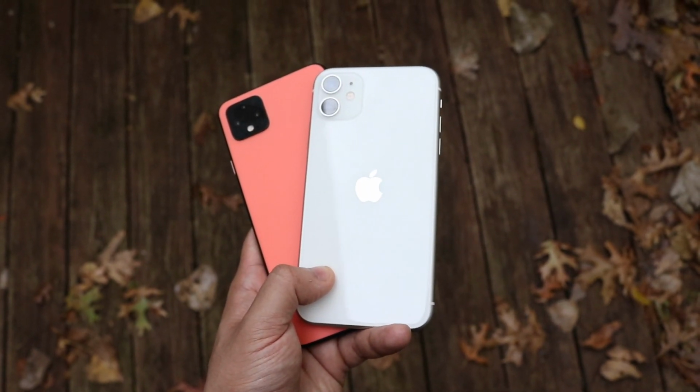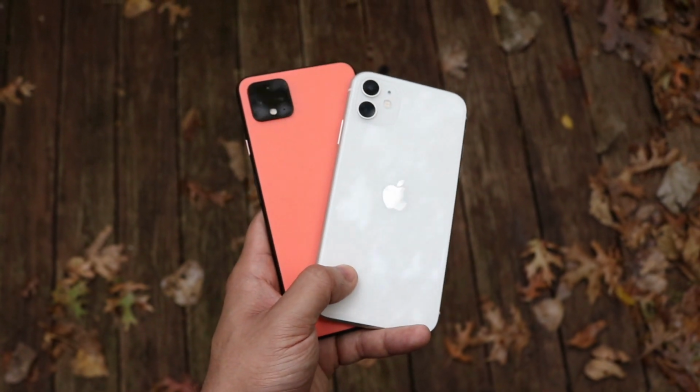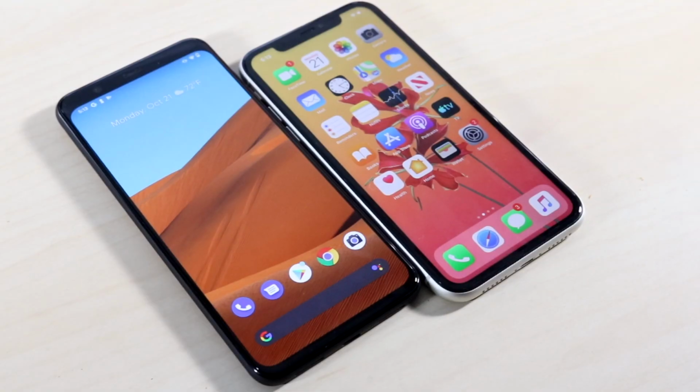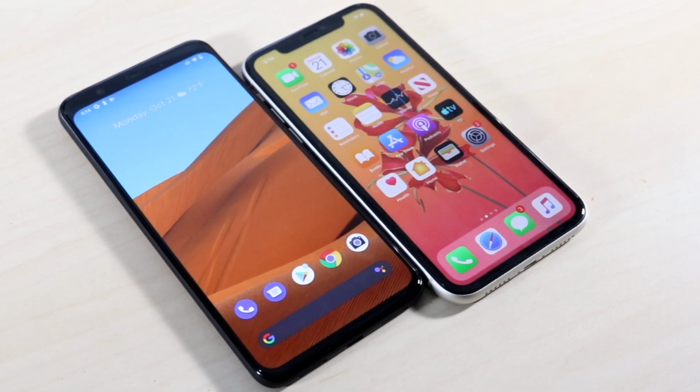Now, I'm going to compare it to the iPhone 11 in this specific comparison. We're going to be looking at many different things. I'm going to run a speed test as well, and you might be able to see a huge difference, maybe not, but there are a lot of differences between these phones, but also a lot of similarities as well.